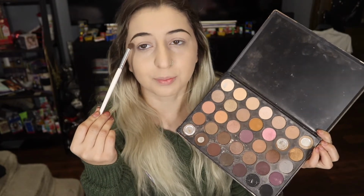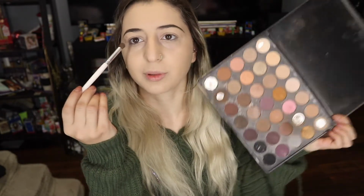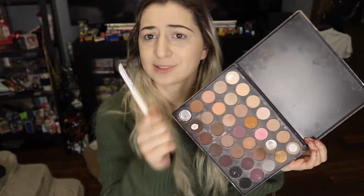I'm not going to blend it in while I'm putting it on. I'm literally going to create a blob, and I'm not going to try to blend it in at all. So it's going to look a little scary at first. That's okay, that's why we blend. We're going to blend a lot, because I would rather over blend than under blend.